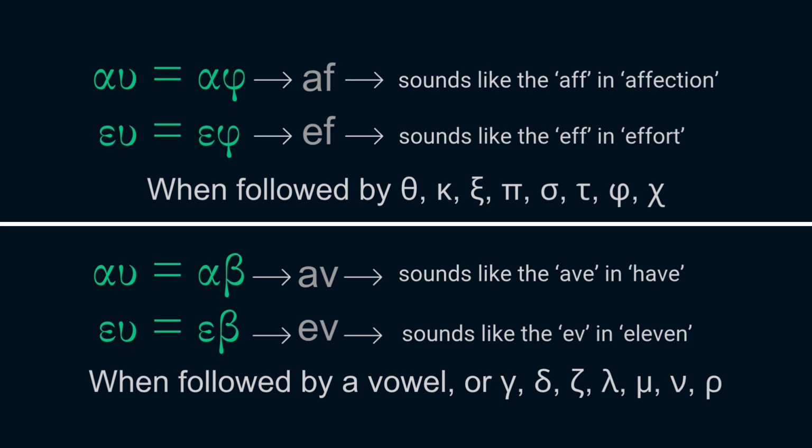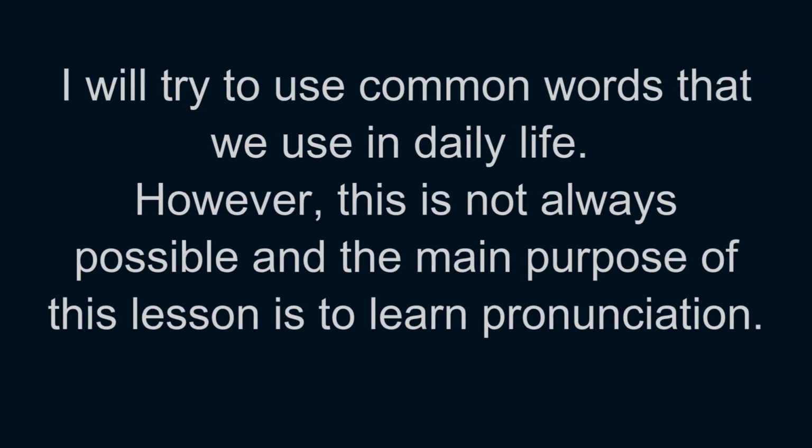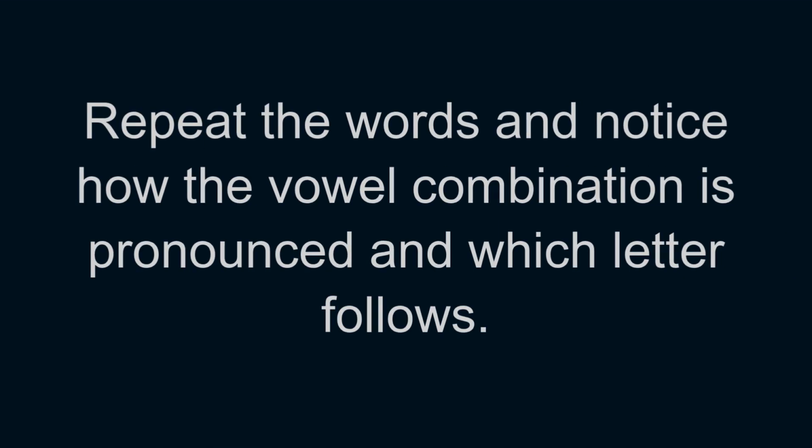Don't feel intimidated by the grammar rules. The words that include some of these letter combinations are either so rare that you might never use them, or so common that you will learn the pronunciation quickly. And with practice, it becomes an automatic process. I will try to use common words that we use in daily life. However, this is not always possible, and the main purpose of this lesson is to learn pronunciation. Repeat the words and notice how the vowel combination is pronounced and which letter follows.